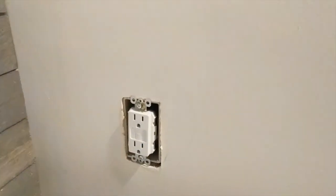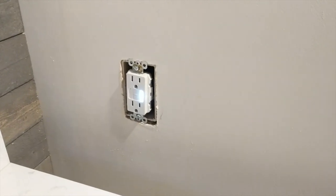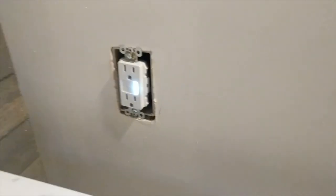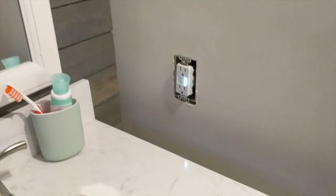The first thing I did was there was a light switch here, and I took that out and converted that into a GFCI outlet with a little night light on it, which is pretty cool. If I turn the light on, the bathroom still kind of lights up because of that night light. I moved all the lights to switch on this switch at the entry to the bathroom instead of having multiple switches, which I thought was silly.